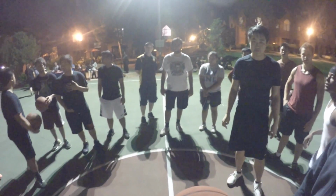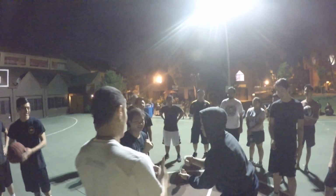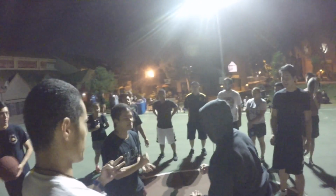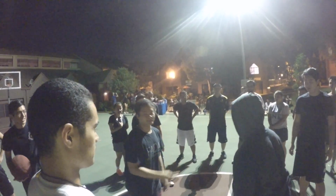They are using the Wilson NCAA official game ball. Let's go. 1, 2, 3, go. Rock, paper, scissors, shoot. Rock, paper, scissors, go. Rock, paper, scissors, shoot. I told you! Circle K wins.